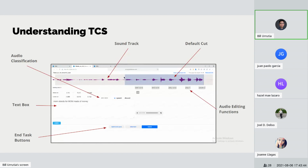Okay. So ano to? Ano tong default cut? Default cut is system-generated highlighted clip from the soundtrack. So automatic to. Like when you click moderate, in every task you have a default cut. You have a highlighted clip. Okay. It's called the default cut. So kung ano lang yung nasa default cut, yun lang yung ita-transcribe natin.